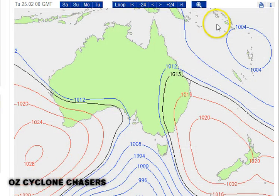You can already see by day 4 the UKMet model already has a tropical low forming in the Vanuatu region, or the Western Fijian region, around about 170 degrees east. Now that's already happening by next Tuesday, so it's happening a little bit sooner than we anticipated. We were thinking more mid to late next week, but the UKMet model is pretty aggressive in developing a tropical low in this area early next week.